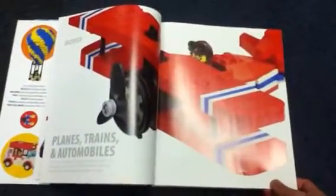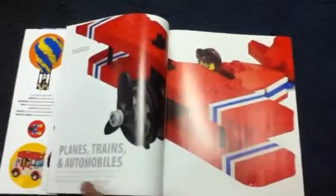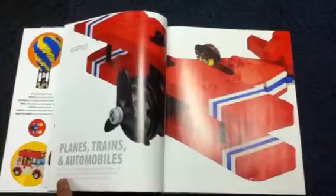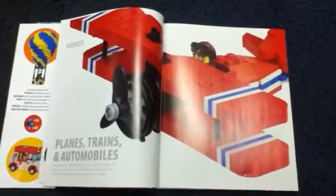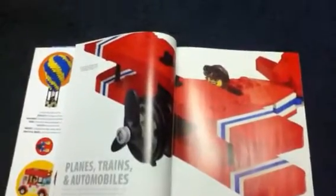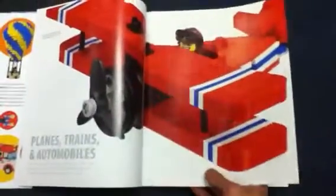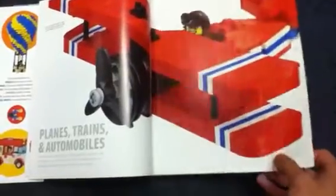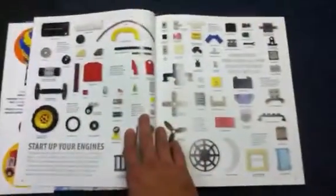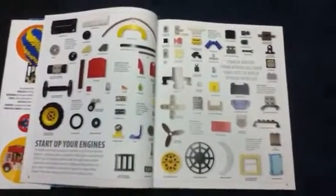Here's one of the first ones: planes, trains, and automobiles. It's time to get going. How do you want to travel? By land, sea, air, road, or rail? Will your model have 2 wheels, 4 wheels, wings, propellers, or sails? So it's giving you some ideas on things you can build. They give a couple shots of things such as this airplane in different views, so you know how to build it. It's not an instruction booklet per se, but it does give you a bunch of pictures for ideas.